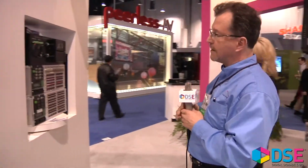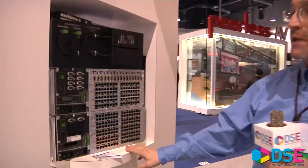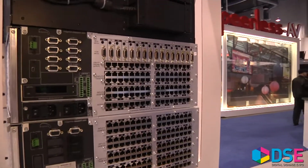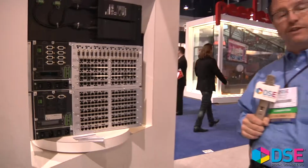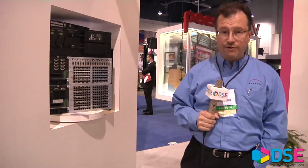We also have the highest performance Cat5 switches in the business, anywhere from 8 inputs by 8 outputs up to 256 inputs by 512 outputs. At this stage of the game, in the several years that analog has left in it before digital completely takes over, and looking at the product line, we realized you can't go further than we go. You can't build a bigger switch than we have. You can't have other forms of distribution.